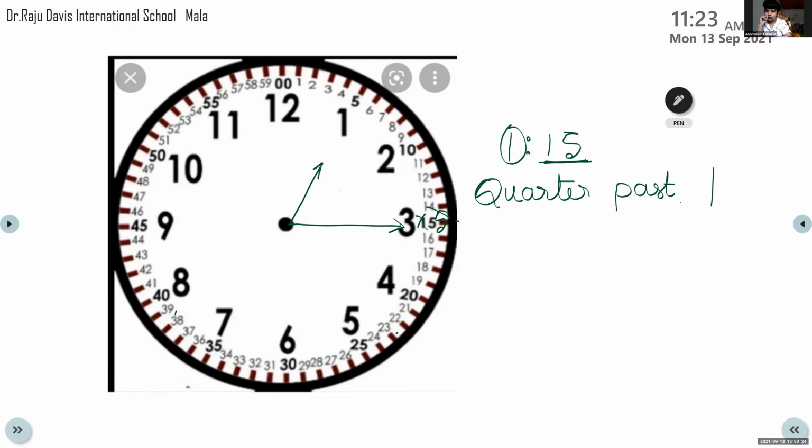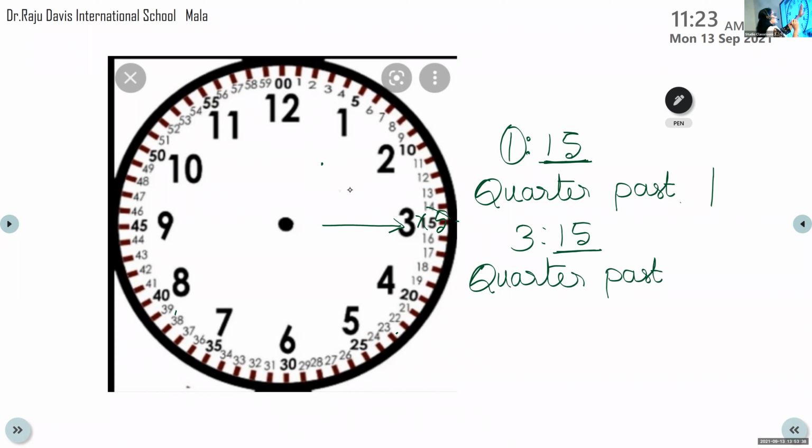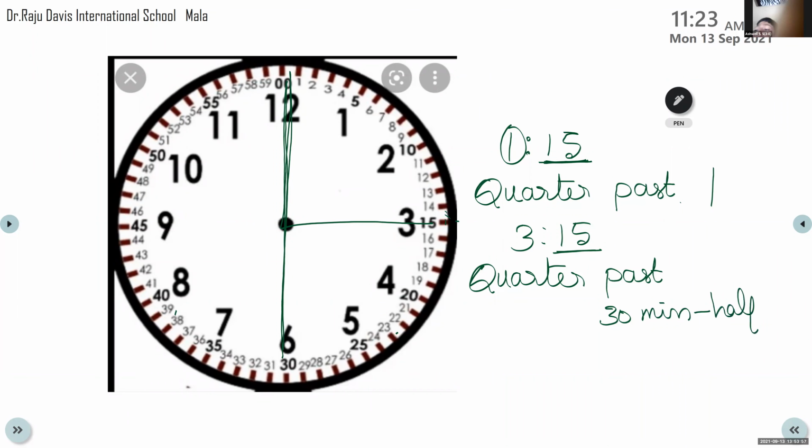Suppose the time is 3:15. Instead of 15, we can write quarter past. And what is meant by quarter past? Quarter past means a small part. Only this much part is a quarter. When it is 30 minutes, half of the clock is taken, isn't it? So for 30 minutes, we can use half past because half of the clock is taken. So it is half past.